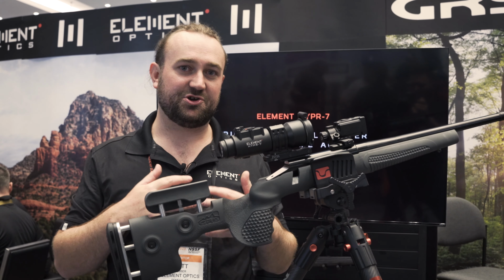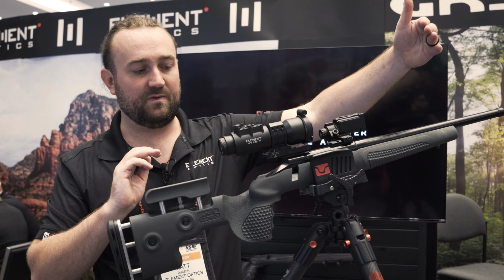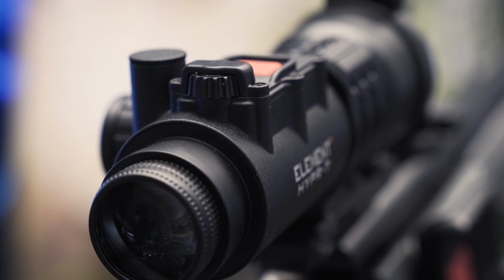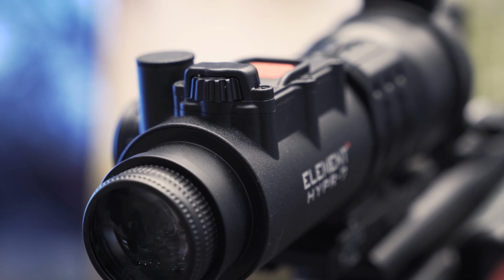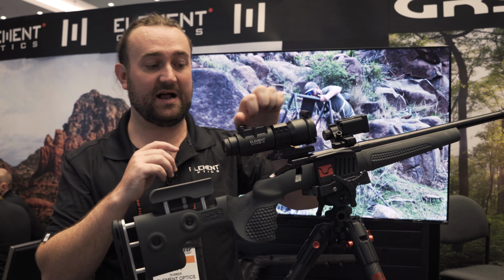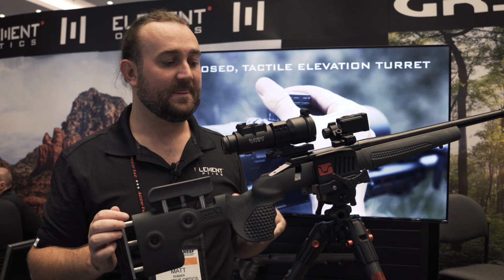There's multiple ways to input that distance. One is to actually dial it in on the scope. We've got a little knob here where you can dial in your distance or your windage. You can shift between those settings, dial in your elevation, dial in your windage.